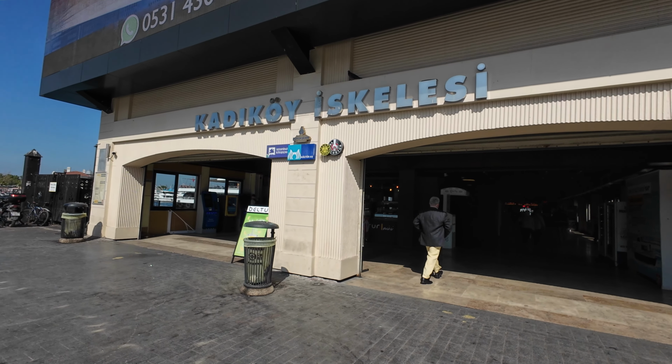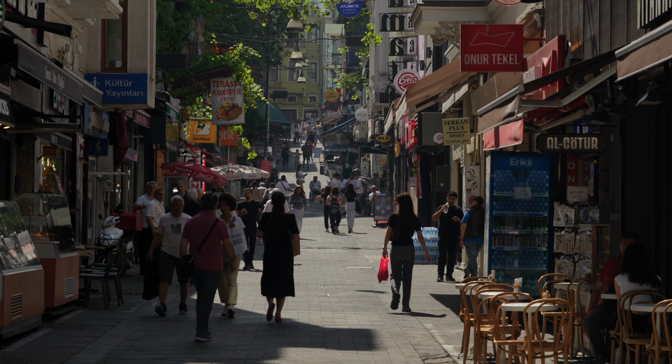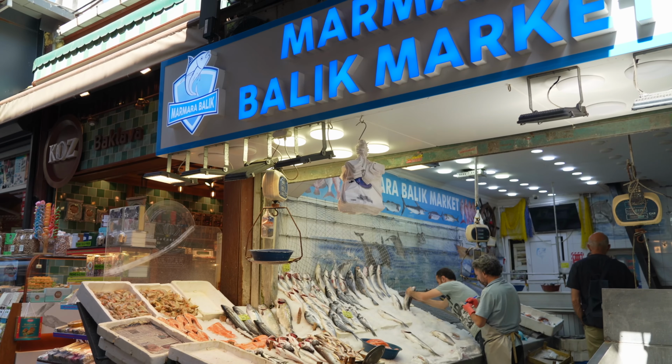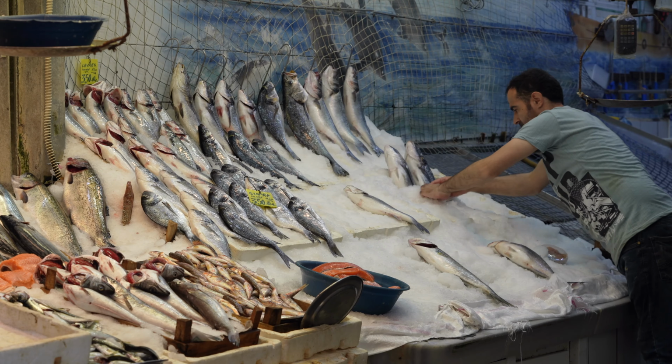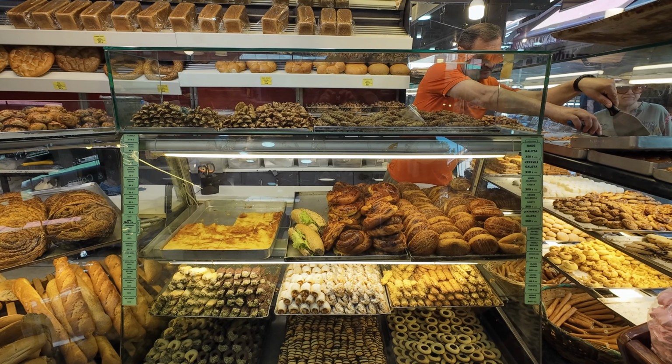This morning I took the ferry to the Kadikoy neighborhood on the Asian side of the Bosphorus. Kadikoy was actually named one of the 50 coolest neighborhoods in the world, along with being the liberal cultural center on the Anatolian side of Istanbul. Even though this area is home to many bars, cafes, restaurants, and shops, it still has a more relaxing vibe than the European side. This laid-back area is famous for its fish and produce markets. So I think I'm going to spend the whole day over here checking it out.